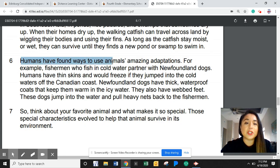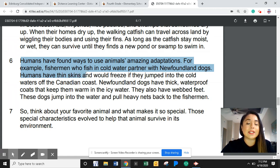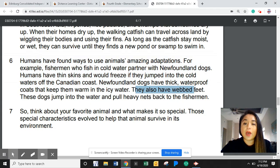Humans have found ways to use animals' amazing adaptations. For example, fishermen who fish in cold water partner with Newfoundland dogs. Humans have thin skins and would freeze if they jumped into the cold waters of the Canadian coast. Newfoundland dogs have thick waterproof coats that help them in the warm, icy water. They also have webbed feet. These dogs jump into the water and pull heavy nets back to the fishermen.